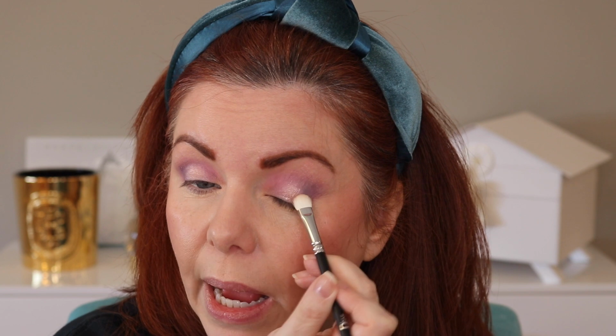Now, I don't know how quickly this dries. That I'm not sure about. So let's just let it sit for a second. I don't think it dries that fast. I'm sort of just patting it in. Oh, it leaves a lovely sheen. It's just a very nice, light, it's actually way more subtle than you'd think it would be.